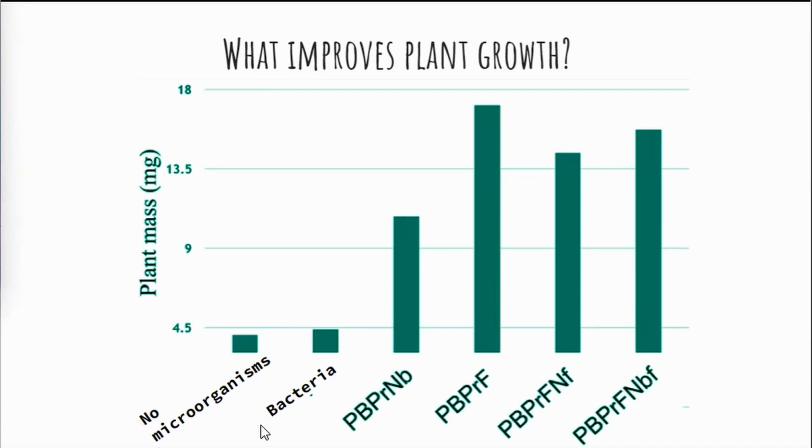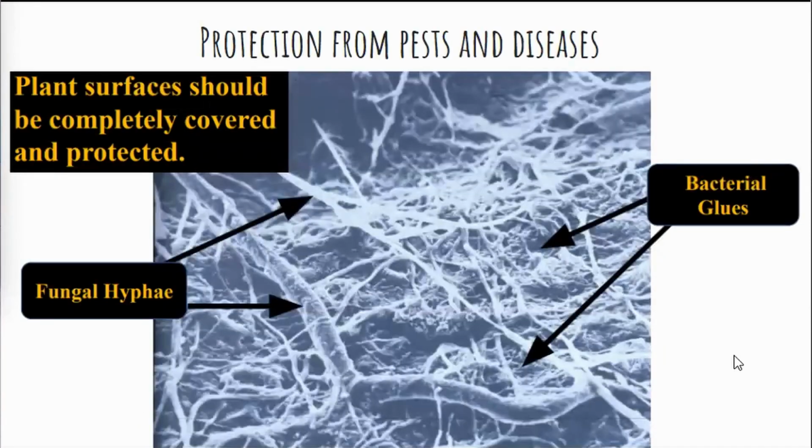As you add more microorganisms, you add bacteria, it will grow a little bit more. As you add other microorganisms, bacteria, protozoa, and bacterial feeding nematodes, you get a little bit more plant growth. And then as you add plants, bacteria, protozoa, and fungi, you get the best plant growth. And then there's other combinations as well. So basically, microorganisms positively impact plant growth, which makes sense because if you remember, plants feed microorganisms, and microorganisms feed plants in an underground marketplace. But there's more.